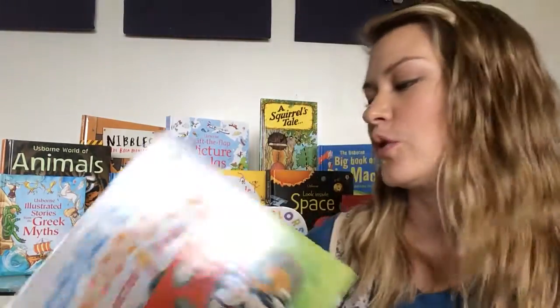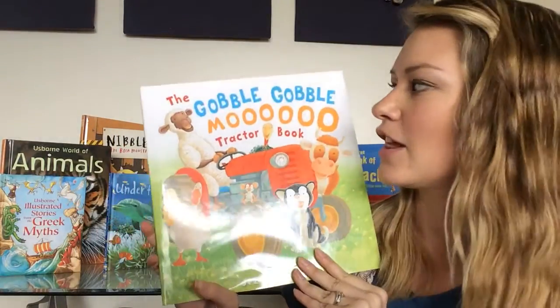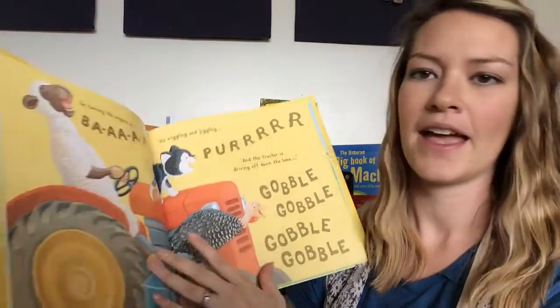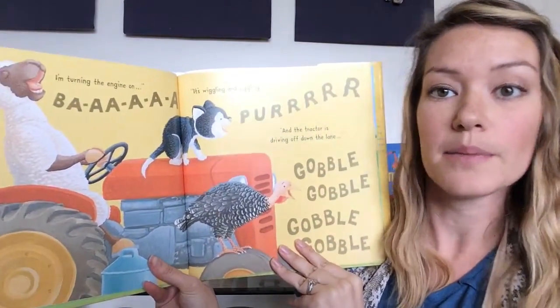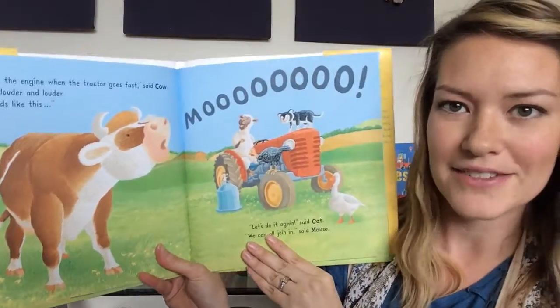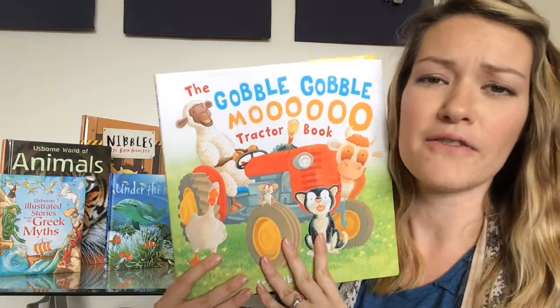Another really great storybook, this one is also about the farm, kids just love animals, is the Gobble Gobble Moo Tractor Book. But it's just a really funny book about animals making the sounds that a tractor makes, but the farmer's gonna wake up, so we have to be quiet. And so you go through all the animal sounds and how maybe they kind of sound like a tractor. The kids think this is just a really funny book and fun, and you just make animal sounds with it.